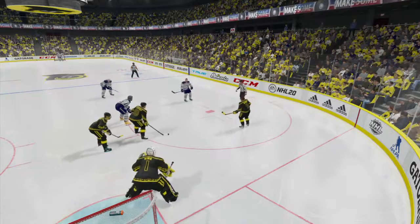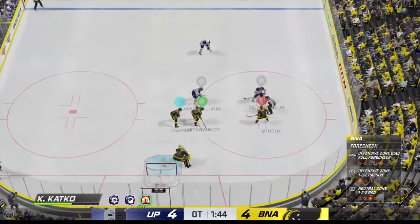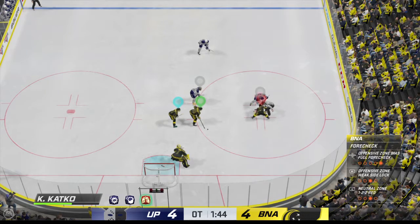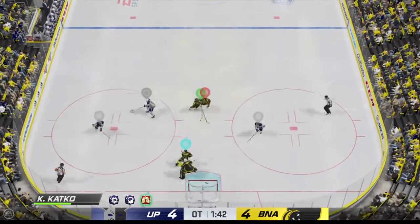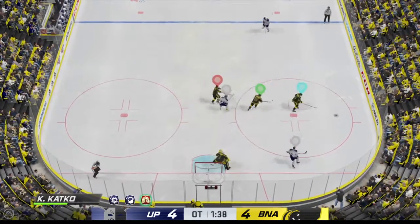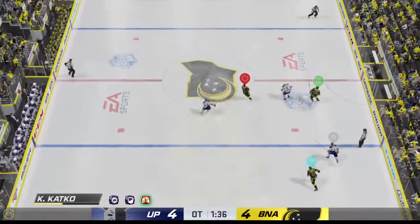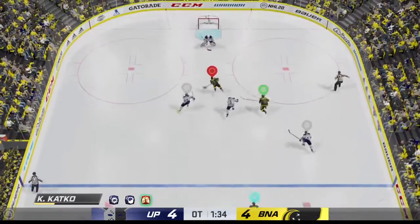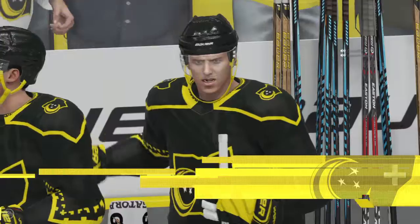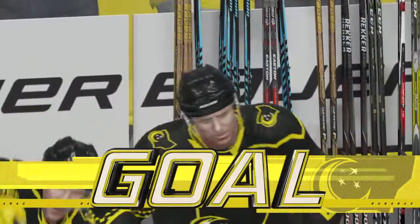A critical draw here. Play resumes here as he wins the draw inside the offensive zone. Pucked away from danger. Stopped by the goaltender. No room for... For the win! Looking to end it! Scores! And that's the game! They take it in overtime!